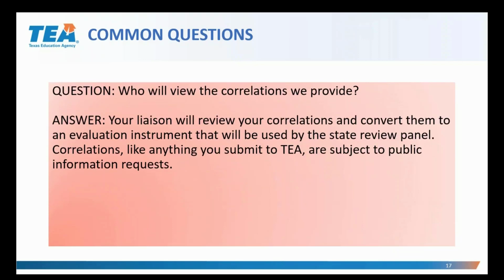We've also been asked who will have access to the correlations you provide. Primarily, your liaison is going to have access to those correlations because she's going to use those to convert them into an evaluation instrument. Then we're going to turn that evaluation instrument over to the state review panel, so they will have access. Those are the people that we definitely know are going to see your correlations, but the correlations, like anything else you send us, are subject to public information requests, and we do typically receive public information requests from individuals who want to see all of the correlations.